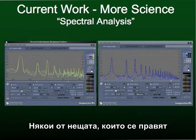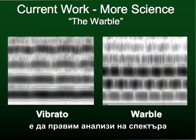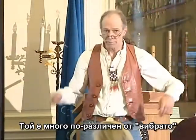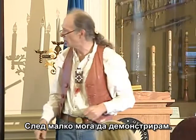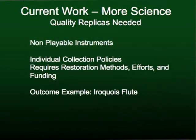Some of the things that we're doing on a scientific basis, we're looking at spectral analysis. This is investigating a sound that some of the flutes make called a warble, and it's very different from vibrato. It's a phase inversion of the harmonics, but I can demonstrate that afterwards if you've got a second. This is what we were talking about with looking at and understanding how the flutes were actually played.